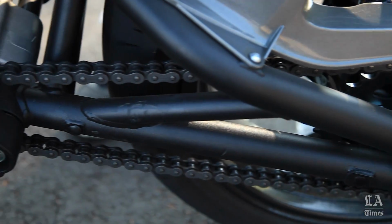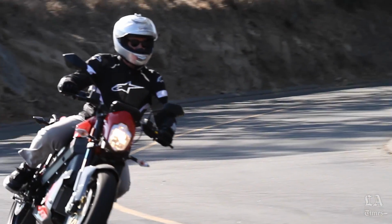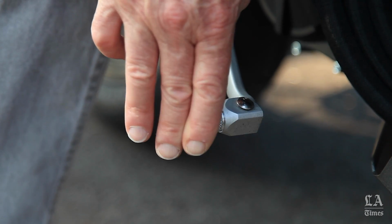Unfortunately, using that transmission and using a chain drive creates a slight amount of chain lash. It's not as smooth as one would expect from an electric motorcycle. As a longtime dirt bike rider, I'm accustomed to seeing an articulated gear shift lever on this side of the bike so that when it falls over, it doesn't break off. But here, we have an articulated brake lever on the right side. Very unusual on a street bike especially.